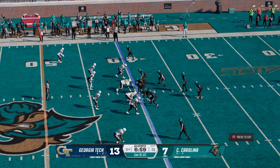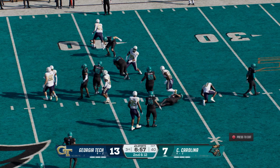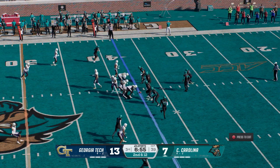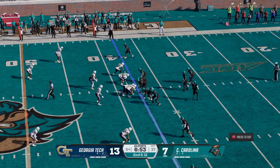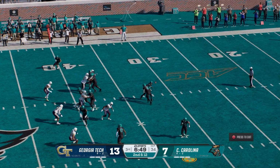Most offensive coordinators want to be really aggressive on 2nd and short. And I love the quarterback here. He drops back to pass, thinking being aggressive. Nothing available, scramble, gives me an easy first down. Back in motion, trying to clear the picture.